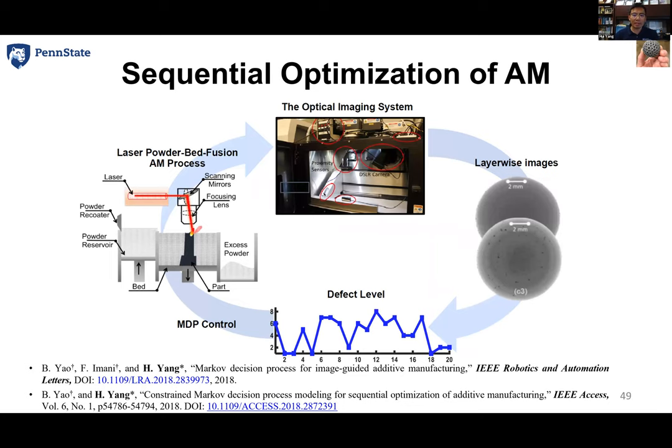So sequential optimization is that you have sensors, and then you do the sensing, and then you quantify the defect level, and then you do what we call MDP, Markov decision process. You want every step to be optimal. So that's the Markov decision process for image-guided additive manufacturing. The detailed mathematical modeling details are available in these two papers. And we even consider the constrained Markov decision process. That means when you are making the decision, you are constrained by a lot of factors. For example, you cannot do the repair for every layer, right? You have a certain budget to do the repair. And then under this budget, how do you maximize the probability that the final build will have no defect?